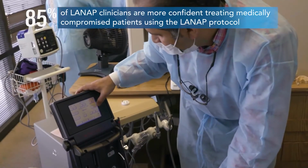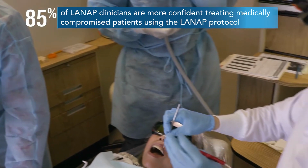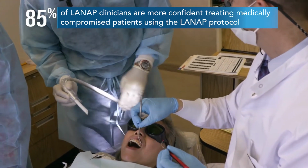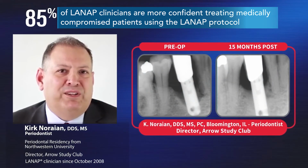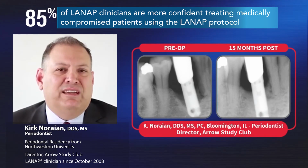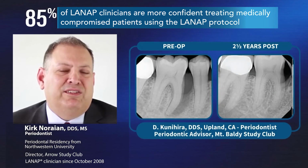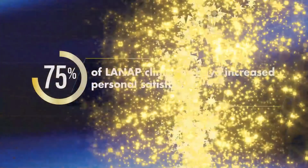The most important part of purchasing the Periolase is the fact that the training is included. When you have an opportunity to learn things hands-on, it's a phenomenal experience. It's not like you're going back home and trying to figure it out for yourself. This is one of the few programs that I've been to where you actually go back and your laser is there waiting for you, and you have the opportunity to use the Periolase exactly the way you were trained to use it.